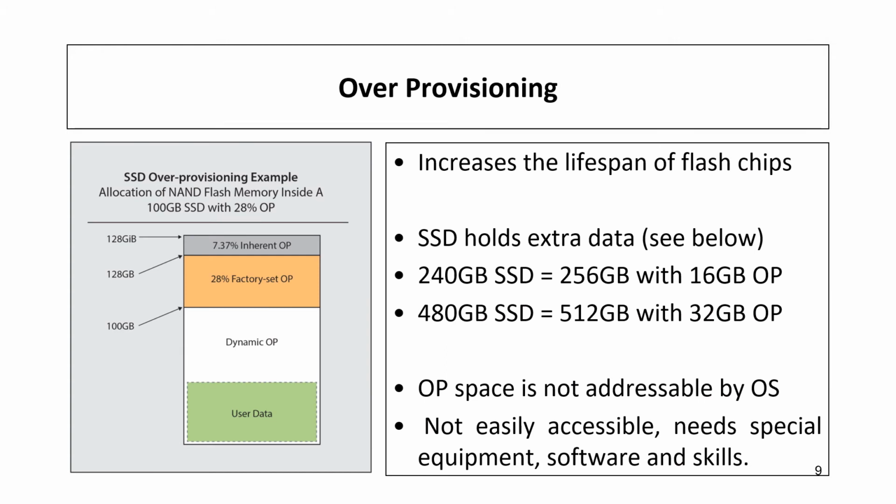Over-provisioning. SSDs tend to slow down once they start to use up their capacity. To increase performance and lifespan, manufacturers set a certain percentage of the capacity in an inaddressable part of the SSD. This is called over-provisioning.